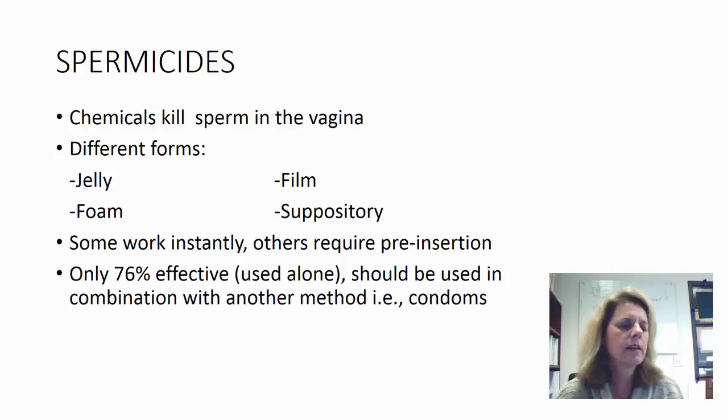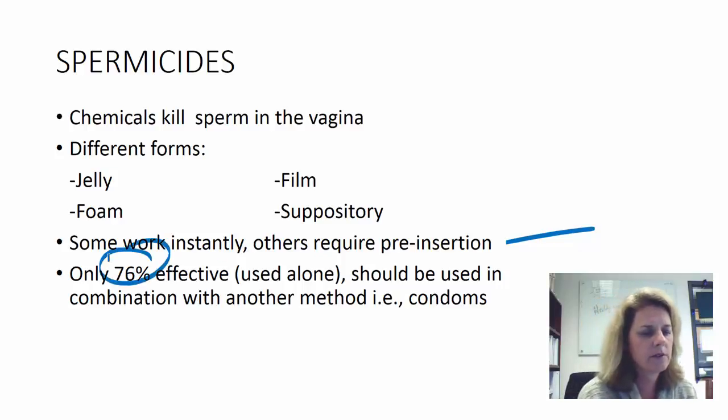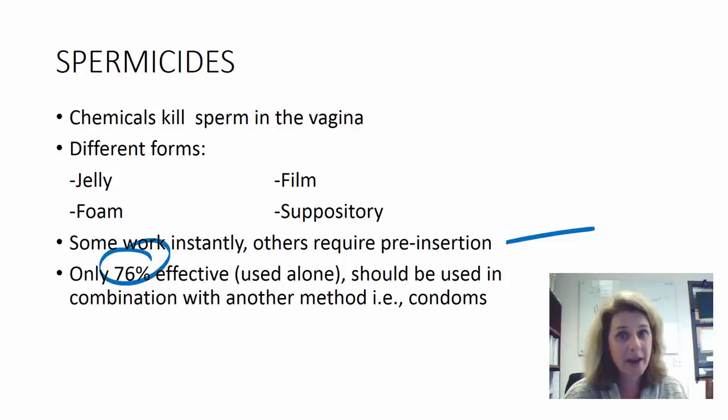A spermicide is just a chemical that will kill the sperm inside the vagina. A lot of times it's either a gel or a foam or something like that. It works really fast. It's instantaneous, but you typically need to remember to do it before copulation instead of after. If you do it after, it could be too late. So it can be effective, but only 76%. It works better if you use it with a condom or with a diaphragm.